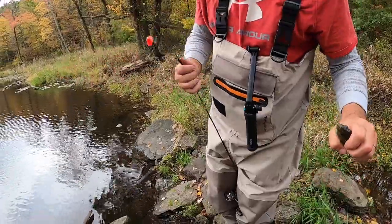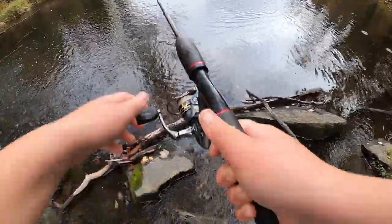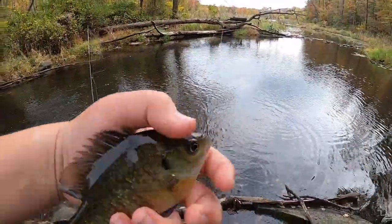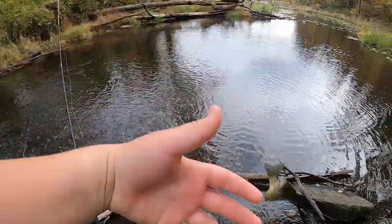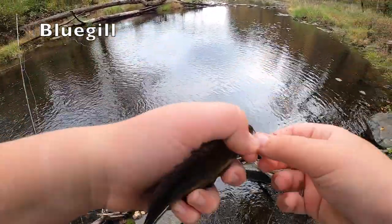Oh, I got one on. That was not a hybrid. Just like this one right here, not a hybrid, just a purebred bluegill. Seems like the fish are biting so far.